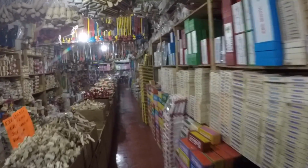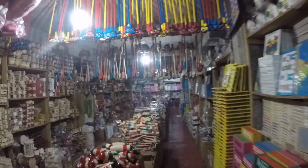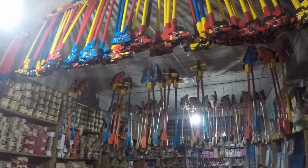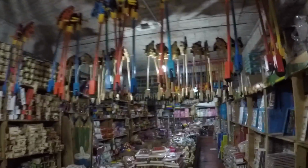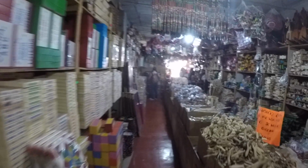We're inside the store that just has a lot of wooden stuff, toys, frames, things hanging from the ceiling. I'm not quite sure what these things are, maybe some kind of a push toy for children. But anyway, I was just amazed by all of the woodwork in here. Everything you see here is made from wood.